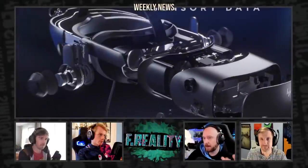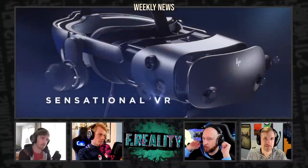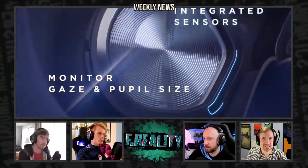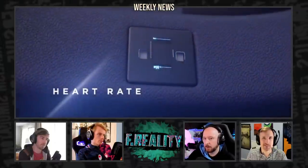Looks very slick as well. Yeah, it was a light headset as well. The Reverb G2 was a very light and comfortable headset. But they've tweaked the head strap very slightly. They've added an adjustment wheel at the back, so you can tighten and loosen it a bit like the Valve Index. And they've got rid of the Velcro straps, which were very similar to the Oculus Rift CV1, which were on the Reverb G2.